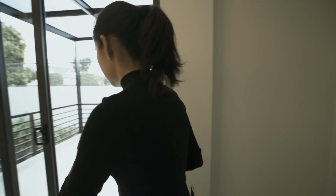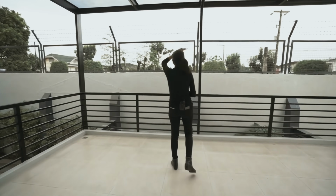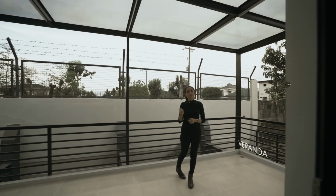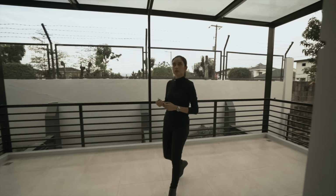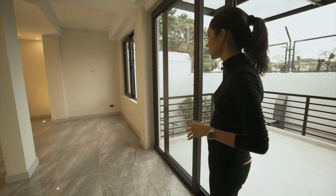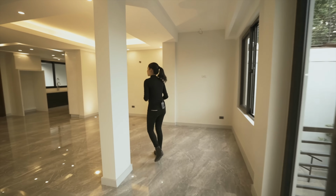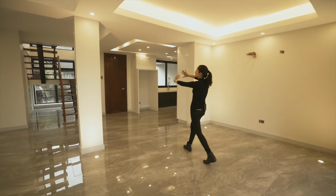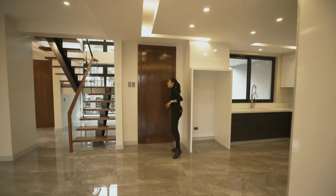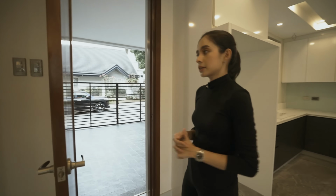Then right next to that, we have sliding doors that lead out into your veranda. So this one is covered with acrylic. So it's clear, but it has a little smoke tint to it, so it's not super transparent. So at least that diffuses a little bit of the sunlight when it's sunny. And then from here, you can see your main stairs and this door that leads out into your 2-vehicle carport over here.